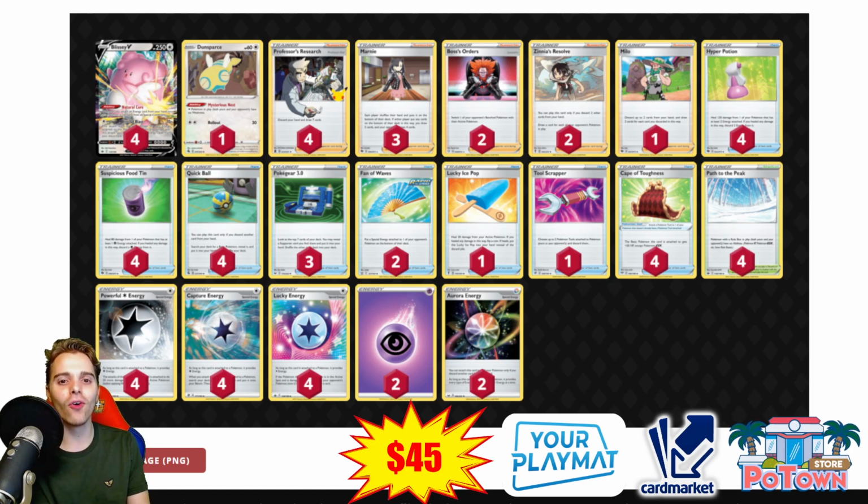It's very, very cool. You're going to be having an awesome time with Lone Blissey V and healing a lot of stuff. And with the Cape of Toughness, you're adding the HP from Blissey from 250 all the way to 300 freaking damage. How about it? We've already tested all these decks before on the channel, by the way.